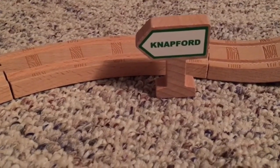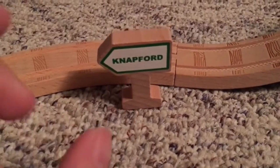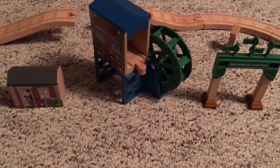Then we also have a sign to Knapford. Same thing applies here. You can see the wood grain through the colors, and I really do believe that the wood grain throughout should have been painted to make the sign look more realistic. Now let's take a quick look at the buildings as a whole.